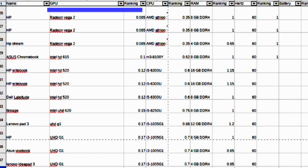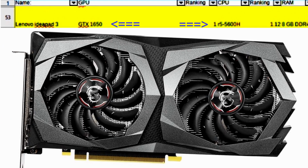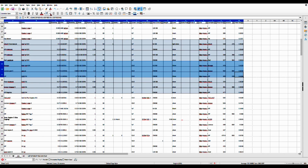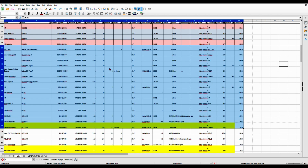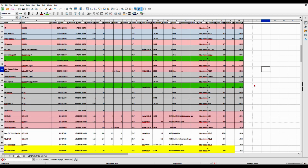If you take a look here, you will see different rankings I gave for each GPU. I used the GTX 1650 as my baseline and it has a value of 1. After finding my baseline, I started going through all the laptops, their specifications, and their rankings. I put them all into the spreadsheet. If you are wondering how I assigned these rankings, well, 20 hours of research basically.